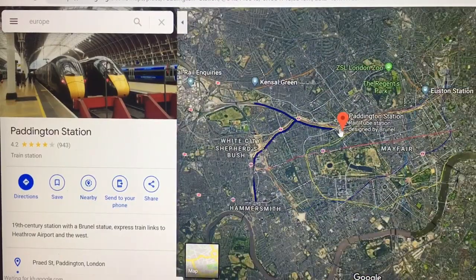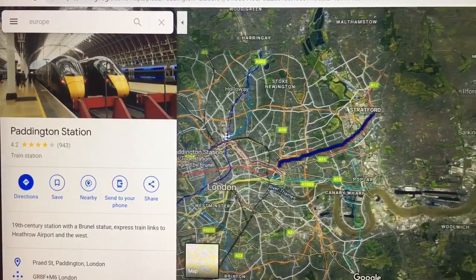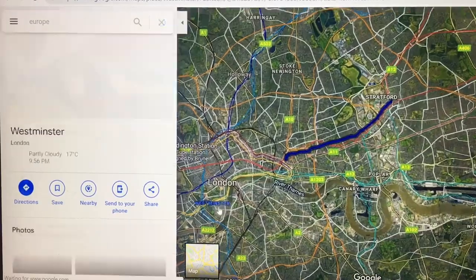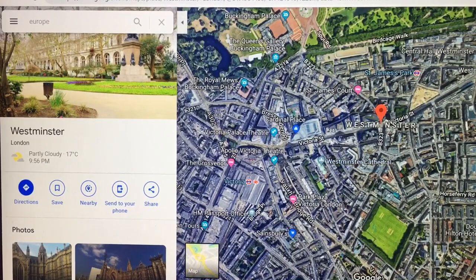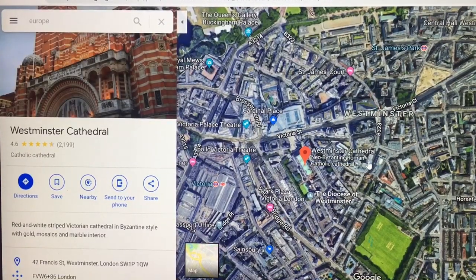Let's zoom out for a minute. So if you've been as a tourist, then you're probably more familiar with Westminster. Westminster Cathedral. Red and white striped Victorian cathedral in Byzantine style, with gold mosaics and marble interior. Very grand.